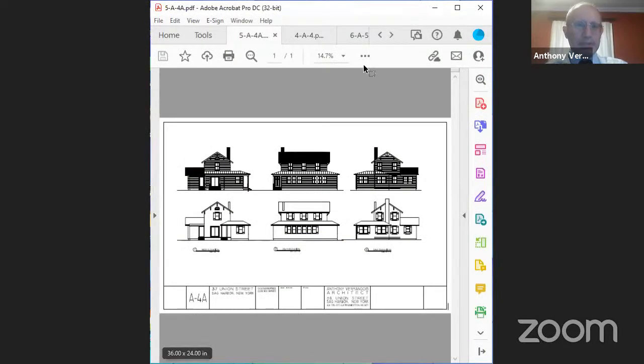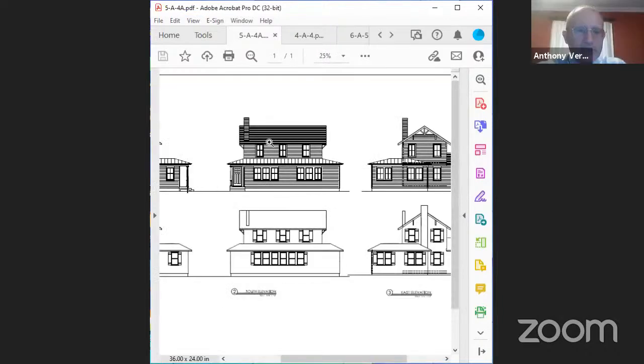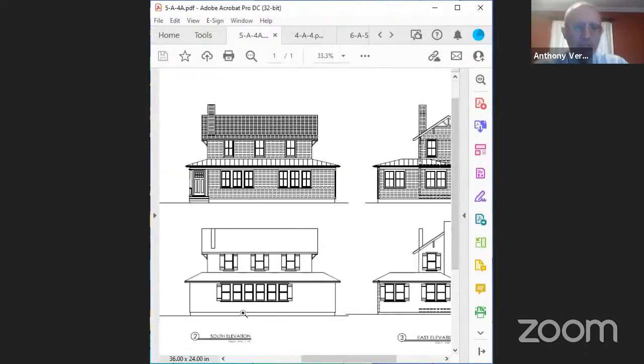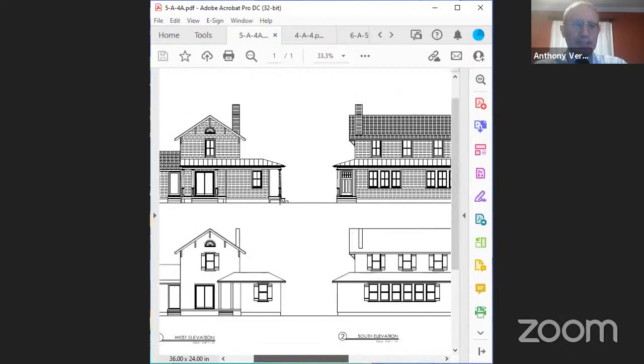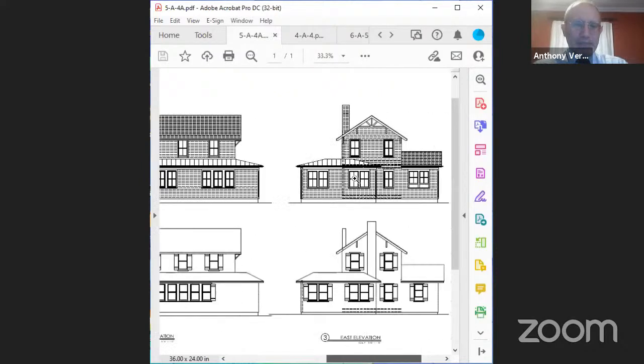Yeah, okay, I just want to try to zoom in. So you can see this is the Union Street elevation. This is existing. This is proposed. Basically, we're doing very little change at all to the building envelope. You can see the rear elevation, existing and proposed. I just didn't render the shingles there. And then the Church Street elevation, existing and proposed.